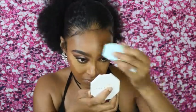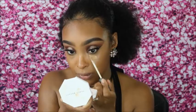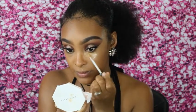Maybe I should let this dry a little bit because I feel like that concealer that I just blended out just completely went away. I wish there was a little bit more coverage with this concealer. I feel like it's blending away to nothingness. So what I'm going to do is try to build it up a little bit. It's definitely not full coverage at all.